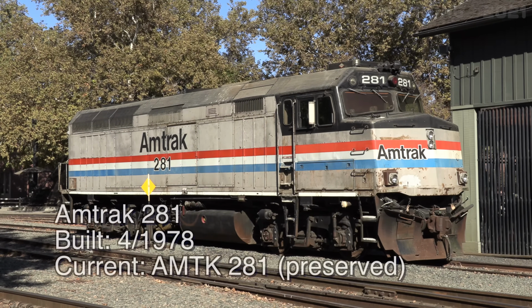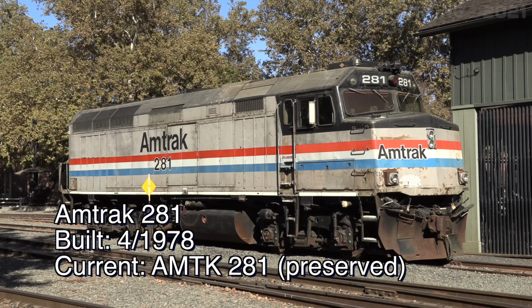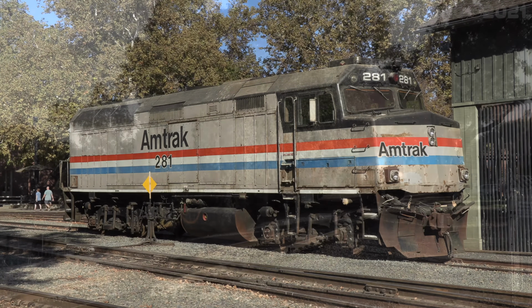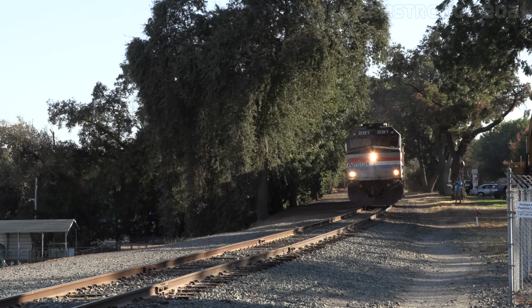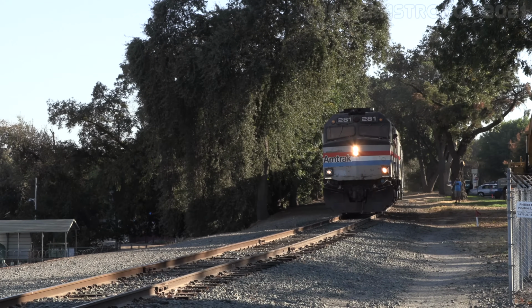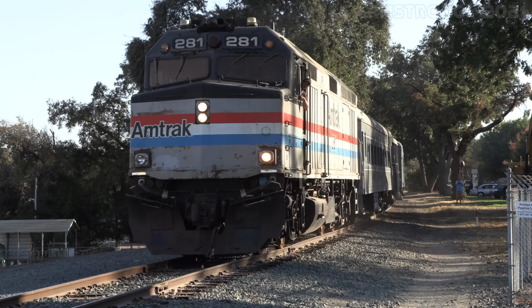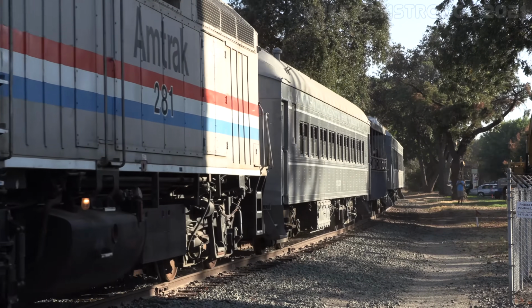Amtrak 281 is the second F40 on our list that has made it into preservation. It was built in 1978 and acquired by the California State Railroad Museum in 2001. 281 is fully operational and makes very occasional appearances on the museum's Sacramento Southern Tourist Railroad.